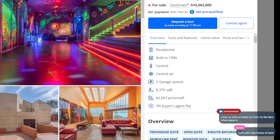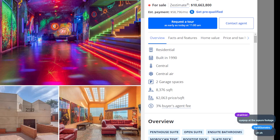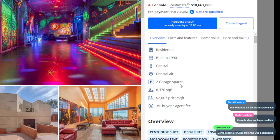My note for this next one was, let me see, I pop at the square footage. Oh yeah, oh, it's even bigger than what the picture said. Oh wow. So this is the full plot as well outside, I guess. The Windows 95 3D maze screensaver, yeah.